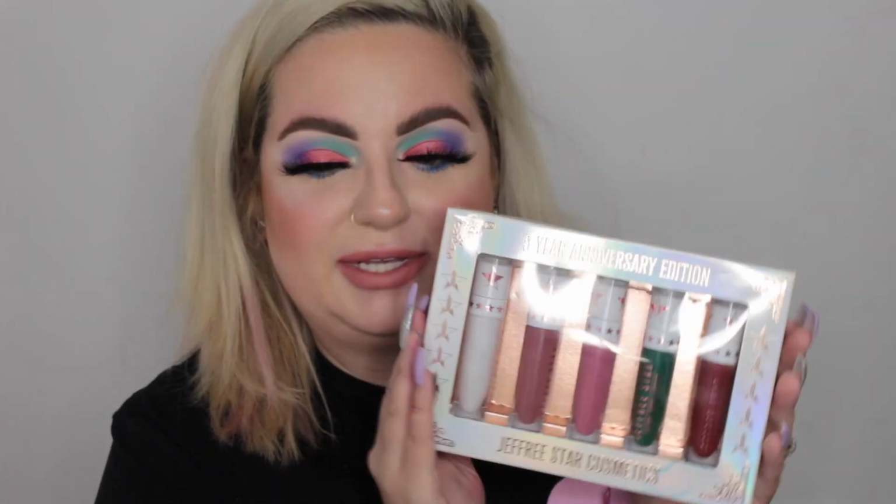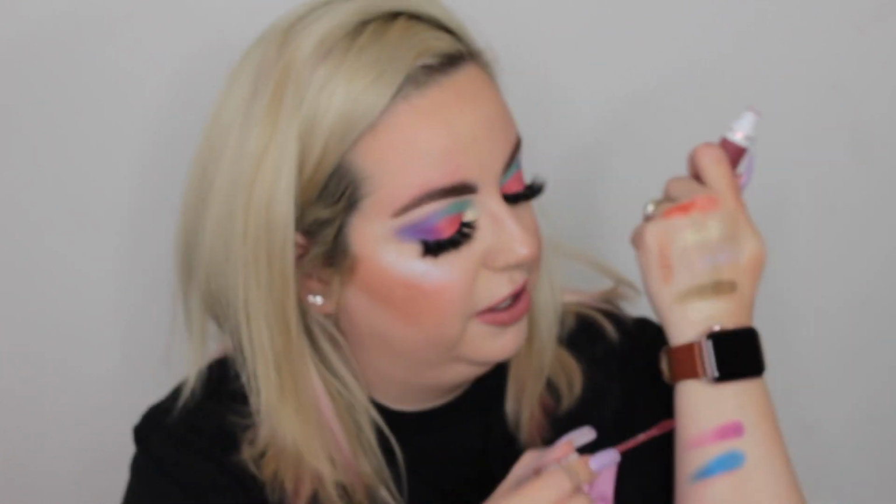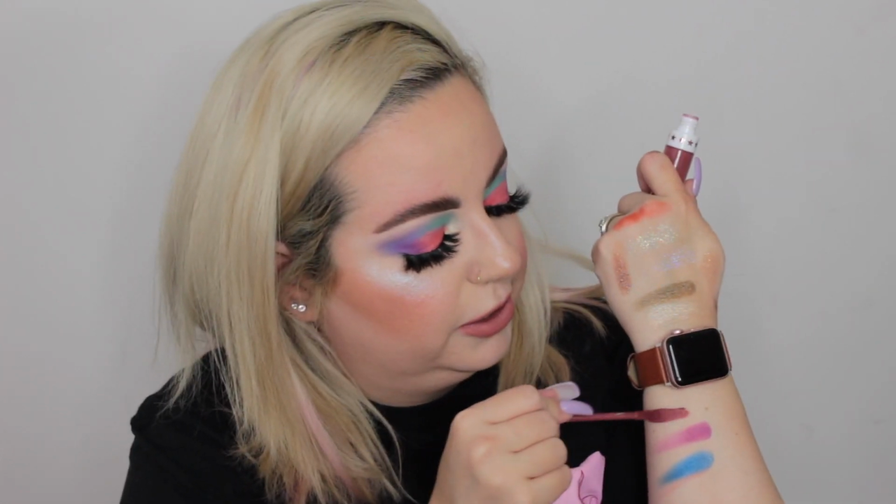So I do have one more lip set, and it's the 5-year anniversary edition of some of his popular velour liquid lipsticks. Honestly, my favorite, and I'm gonna swatch it for you guys, is Androgyny. It's a really nice everyday nude, a little bit darker, more mauve-y than Christmas Cookie or Mannequin. I couldn't remember the name, which is my favorite. But it's definitely a really nice shade for every day. I keep it in the packaging because I just absolutely love it.